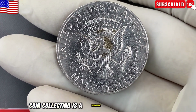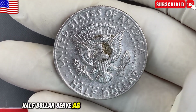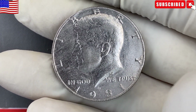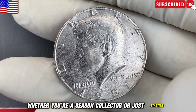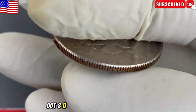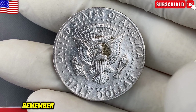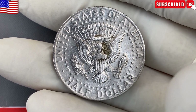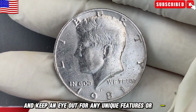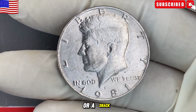Coin collecting is a thrilling and rewarding hobby, and coins like the 1981 half dollar serve as perfect examples of how ordinary items can become extraordinary treasures. Whether you're a seasoned collector or just starting, there's always the potential to discover a rare find that could change your life. So, before you dismiss that 1981 half dollar sitting in your collection, remember that it could be worth more than you think. Check its condition carefully, and keep an eye out for any unique features or errors. It just might be worth more than the price of a cup of coffee or a snack.